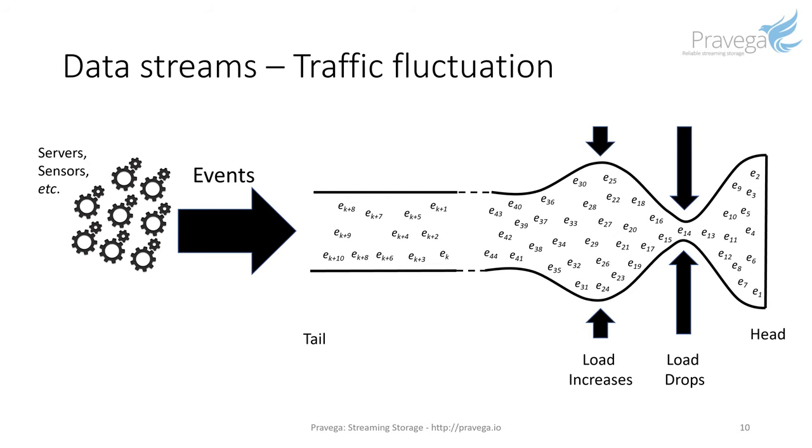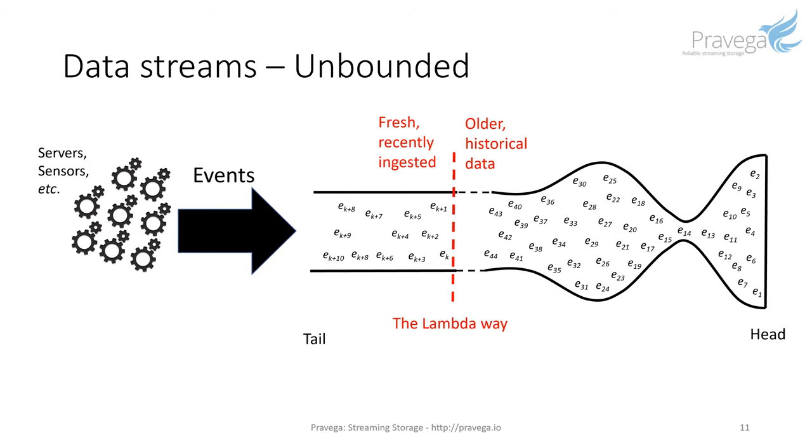Now, it's also important to note that if we talk about continuously generated data, you can have this being continuously generated for a very long time. We could be talking about years, right? If an application has been running for a long time, we might want to capture the stream from the beginning and keep it as a stream.